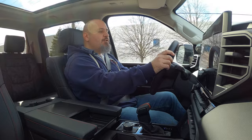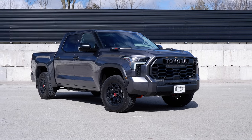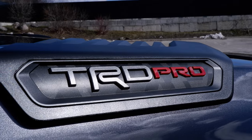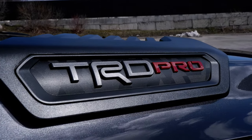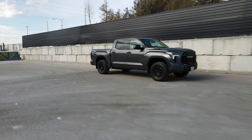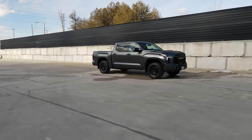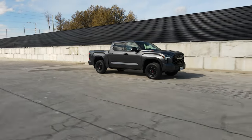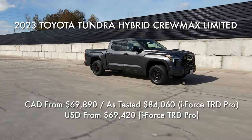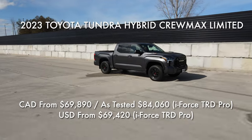This is the all-new 2023 Toyota Tundra CrewMax TRD Pro Limited 4-wheel drive hybrid. Actually, this one came out in 2022 as a brand new model. However, this is a '23 and it is the most off-road capable version, the TRD Pro. In Canada, this truck starts its life as a limited trim and then you upgrade it with a TRD Pro package. So prices start at about $70,000, but this one here, as it sits, is $84,000.